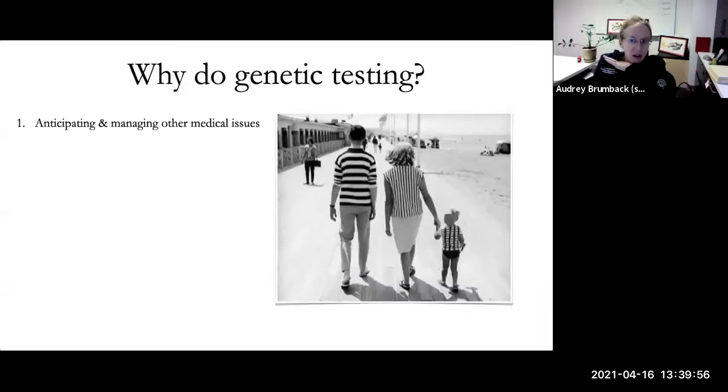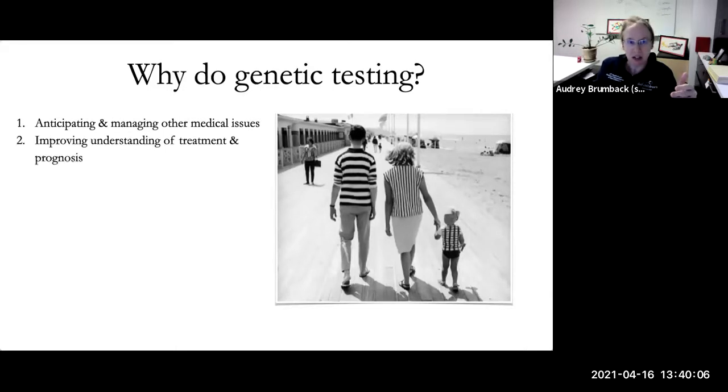Okay, so why do genetic testing? I think that there's several reasons. First is anticipating and managing other medical issues that we know are associated with specific genetic changes. The second, along those lines, is improving the understanding of treatment and prognosis. As we understand the natural history of people who have different genetic differences, that can help us tell the family about what the future might hold.